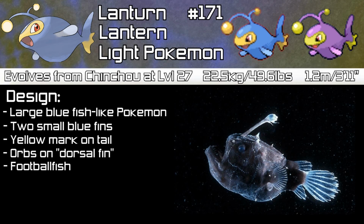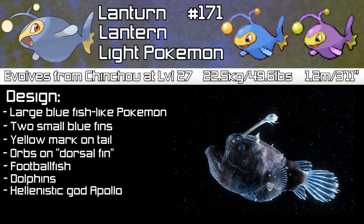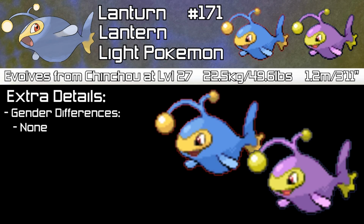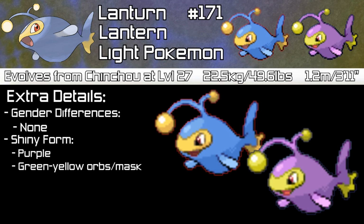Again, it was based on the anglerfish, more specifically the football fish, but may also draw inspiration from dolphins, and this may lead us to think about the Hellenistic god Apollo. He was the god of light related to this Pokemon's species name, and also his animal was the dolphin. There are no gender differences between Lanturn, and Lanturn's shiny form is purple coloured with lime green orbs.